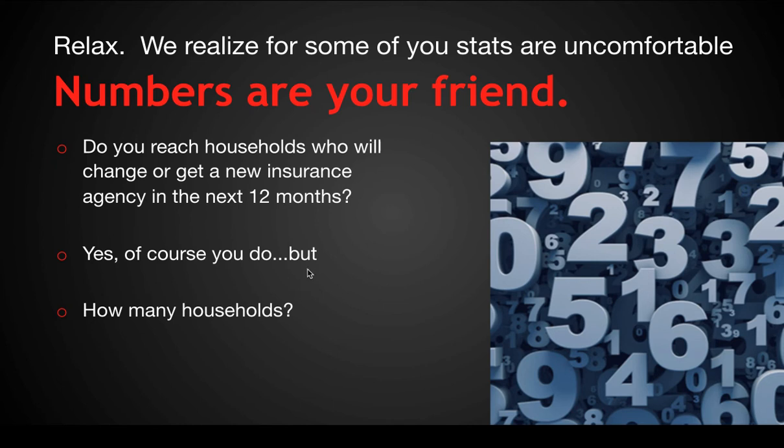Do you reach households in the next 12 months with your lead publication that plan to change or get a new insurance agency? Think about that for a second. Yeah, of course you do. Do you reach households who plan to buy a new car? Yes. Do you reach households who plan to go to a chiropractor? Of course you do. But how many? You don't know how many.